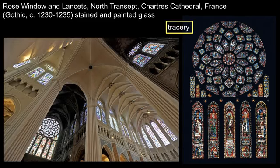The window makes a clear statement about the royal family's patronage of this structure and the links between Gothic and royal patronage. This window is very close to the altar at the church, which is just down here out of view. So this window made a very public statement about French monarchical power and piety.